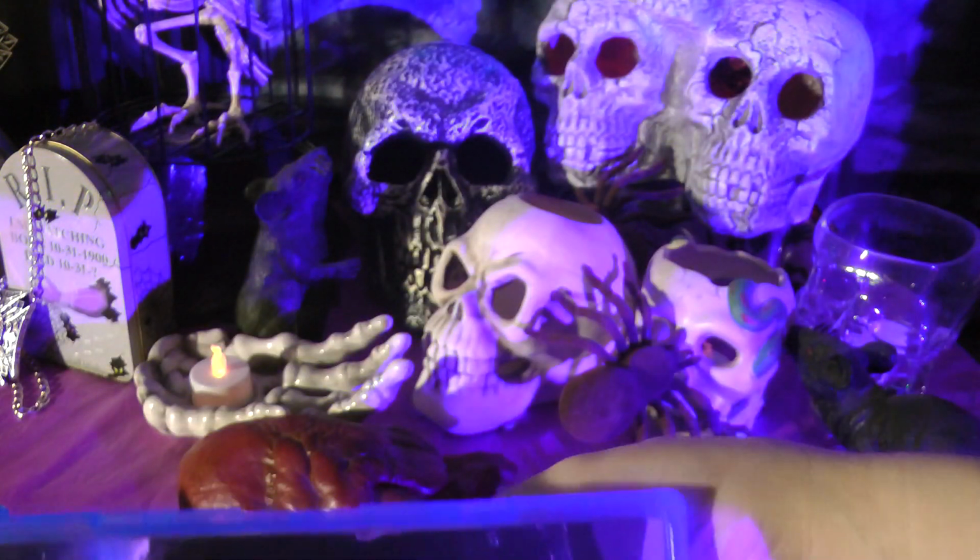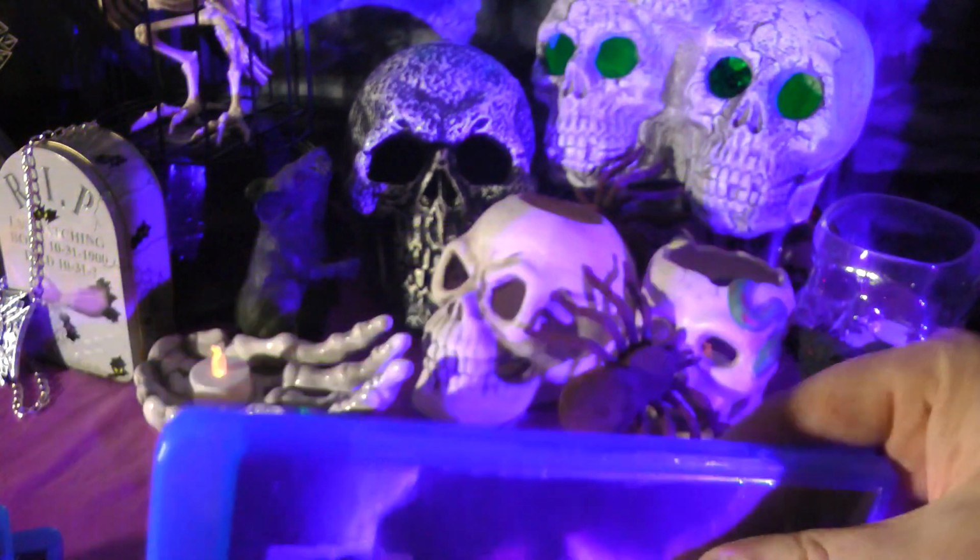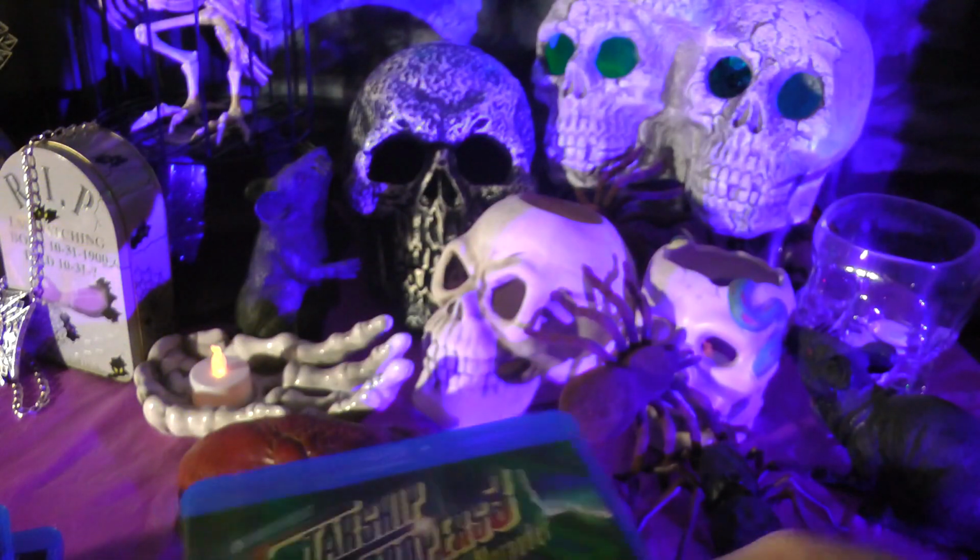And for some reason, this stupid thing doesn't want to stay down. If I can just get it down long enough to close it, I can kind of pin it in place. There we go. Okay, we got it. All right.